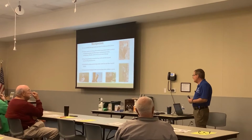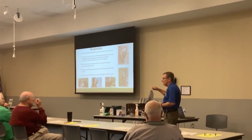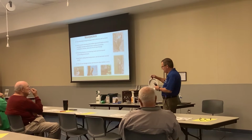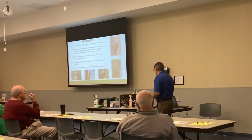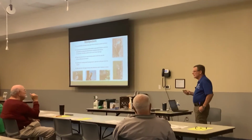A lot of times I've had luck keeping them away simply with these pie pans. I usually hang these around where they're doing the damage. The motion and the reflectiveness will kind of stop them. You can use smaller ones too. I've had good luck with that with the sapsuckers and a few other birds.